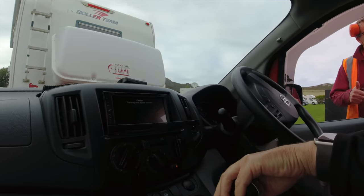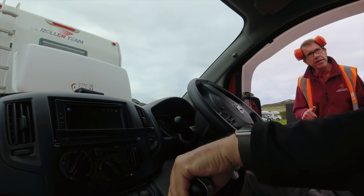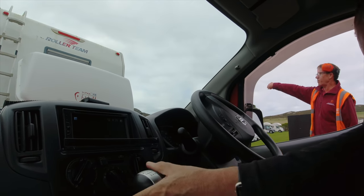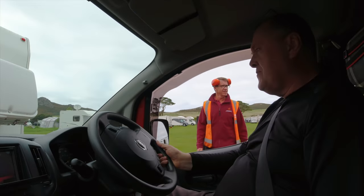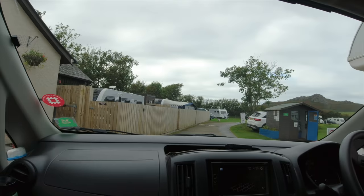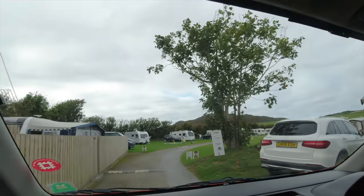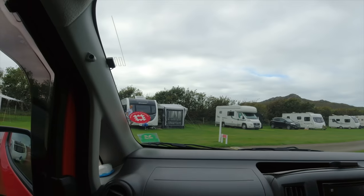Hiya. Welcome to the site. Thank you. You're not putting an awning up here. No, in the van. Well, we're on 51, is it? 51. Yeah. Is it all right just to put a canopy up? Right. Okay, yeah. Cheers. Lovely van. So just past reception, past the hut, and it's just here on the right. Okay, we can do that, can't we? That's the one, 51.